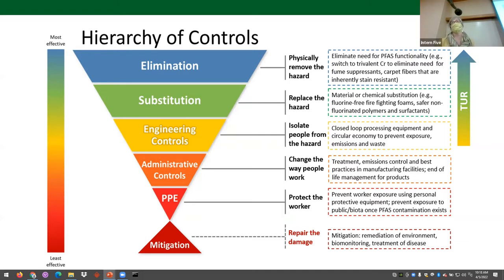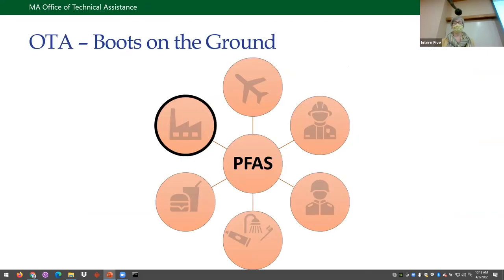In addition, some of the TUR planning processes that companies are required to do every 2 years can help identify administrative controls or engineering controls. And of course, PPE is the way that we protect the workers when we've exhausted all other things. But basically, source reduction is the focus of the TURA program.